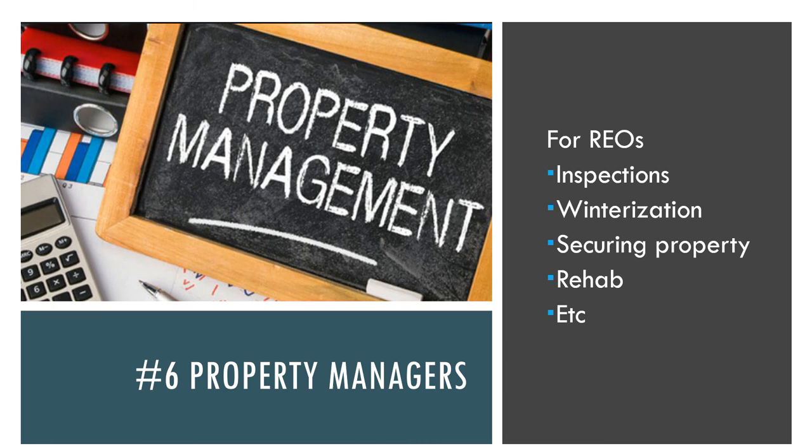Number 6 is property managers. Property managers I actually don't use as much. This is really only for my properties that become REOs, either through foreclosure or cash for keys. Unfortunately, I don't have too many of them, but they certainly do happen. When I do get REOs, a lot of times I want them to do an inspection of the property because generally, remember, we're not seeing the inside of the property before we buy it. So once I do get an REO, the first thing I want to do is get a lot of photos and get an assessment of what condition it's in.